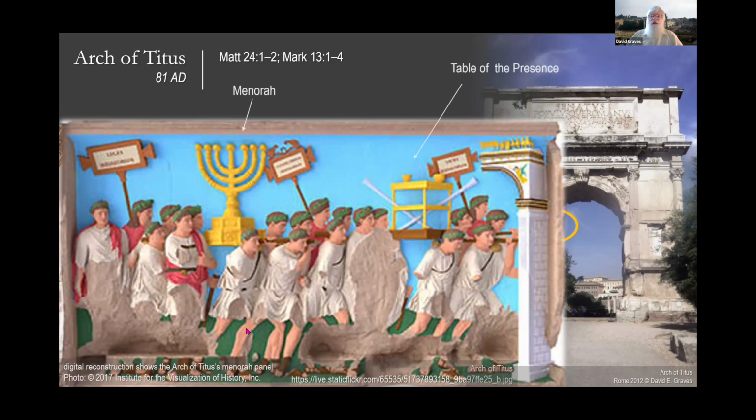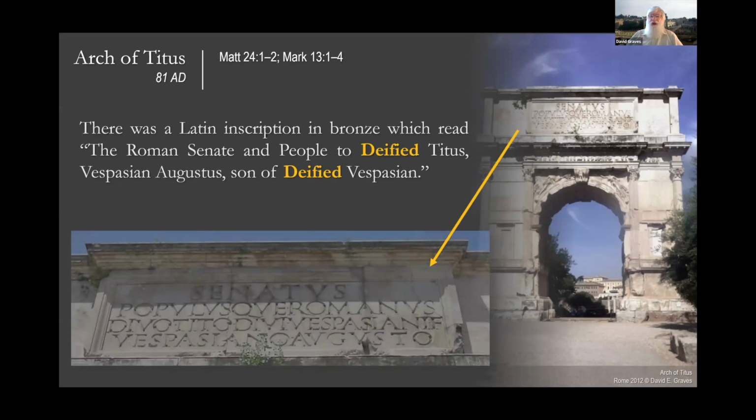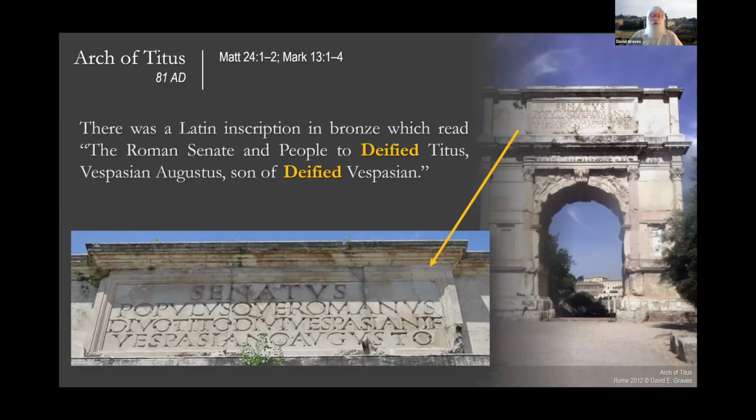There's the menorah, table of the presence, and then the silver trumpets. And there was a Latin inscription in bronze, which read, "The Roman Senate and people to deified Titus, Vespasian, Augustus, son of deified Vespasian." And that's what it looks like, a close-up of it there.